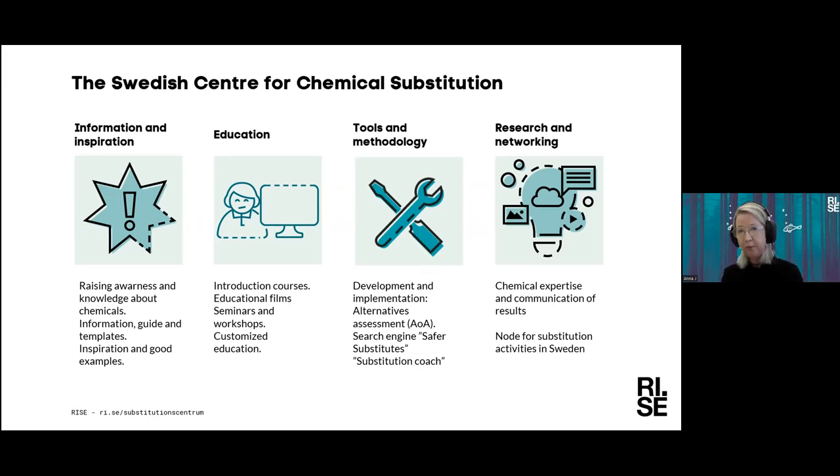And then we have two little bit smaller parts where we work with the development of tools and implementation of tools, such as the alternatives assessment methodology that I will talk a little bit about later. And we also take part in different research projects where our main task is to, apart from providing chemical expertise, communicate results to make the research results more applicable for companies.